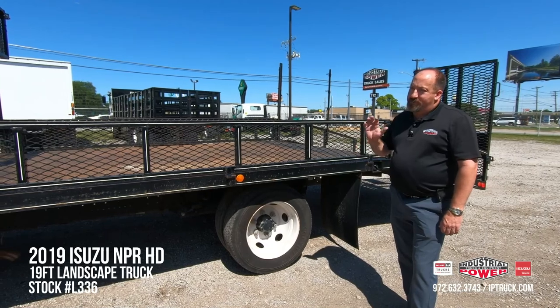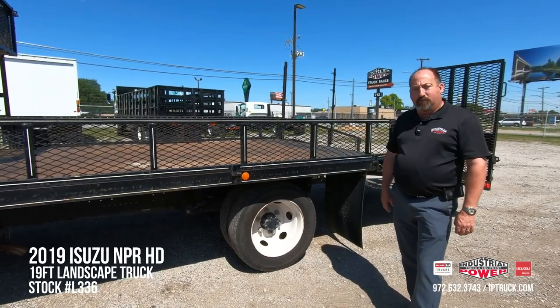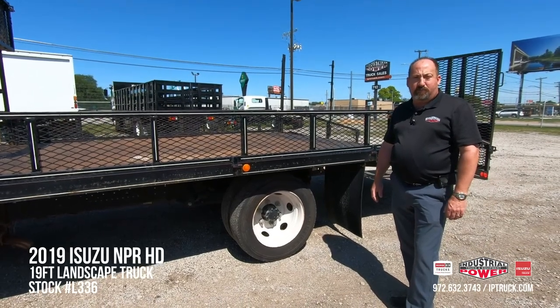If you'll stick with us for a second, we can't tilt the cab on this truck, but we are going to start it up and give you a little more intimate look at it. And as always, we do appreciate your time.